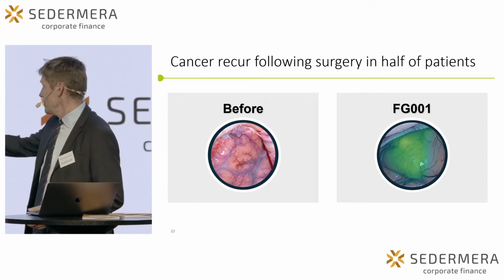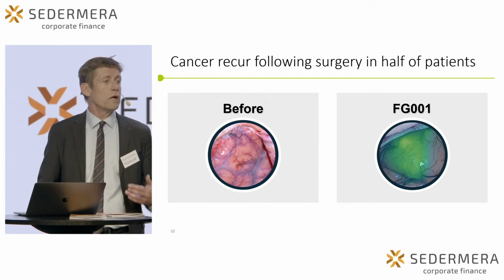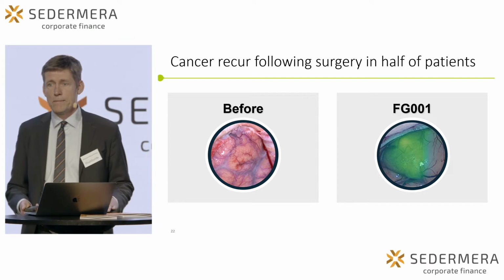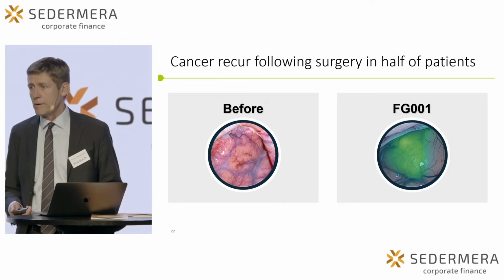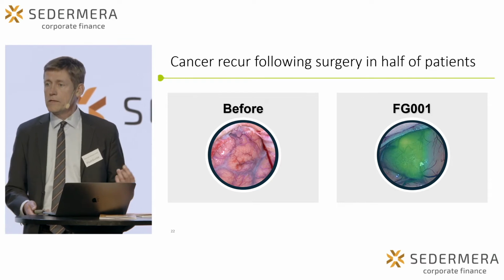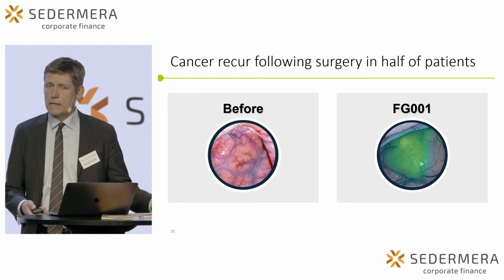On the image there on the left side, you see what appears to be normal brain tissue. Underneath there's in fact a cancer, but you cannot see it, and the neurosurgeon has the same problem. On the right side, we have switched on the light, and you can see very clearly that the green light marks the cancer cells, and that is a cancer underneath.